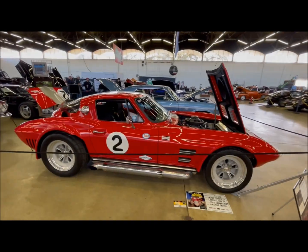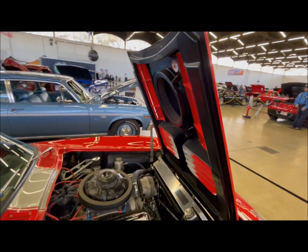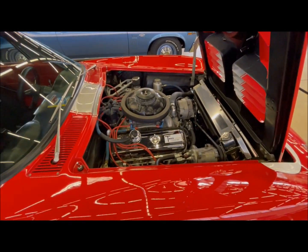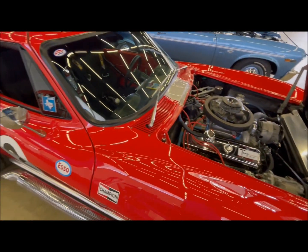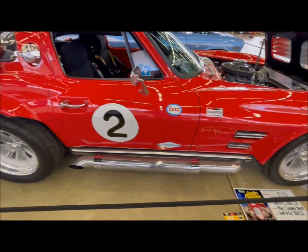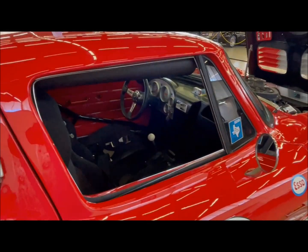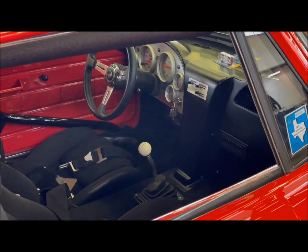This is a 63 Corvette Grand Sport L88 ZL1, 697 horsepower, weighs 2,925. Also sports ZR1 brakes. This is a full street legal race car with air conditioning. So it's got the 63 Corvette VIN and title.